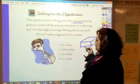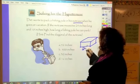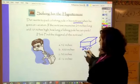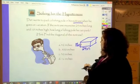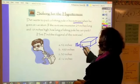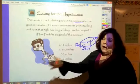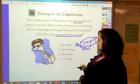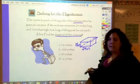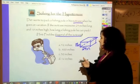When he goes on vacation, if the suitcase measures 24 inches long and 18 inches high, how long would the fishing pole be that he could pack? Well, his fishing pole could actually go diagonally, and so that would be the hypotenuse, and find the diagonal of the suitcase. And so anything that's going in something that can go diagonally, you'd be finding the hypotenuse.